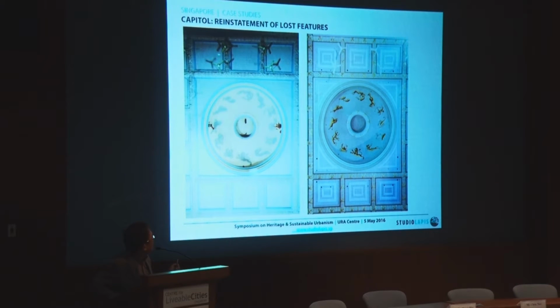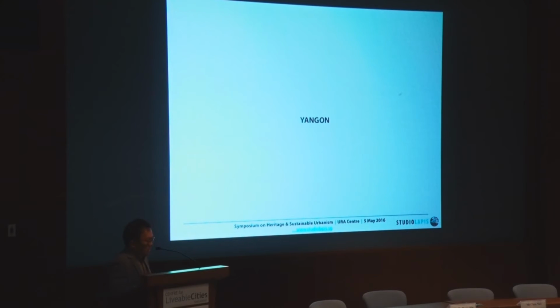And even the old ceiling fans, we found that they're actually quite rare intact examples of ceiling fans that were manufactured in India back in the 1930s. So these are actually restored to working condition. Yeah. In the days where there's no air conditioning, these are the main way where the audience can feel cool in the theatre.